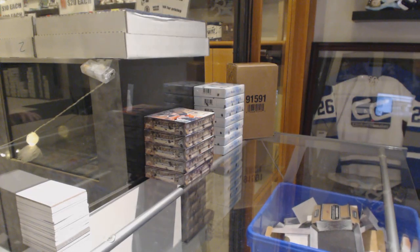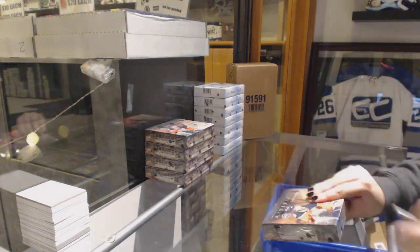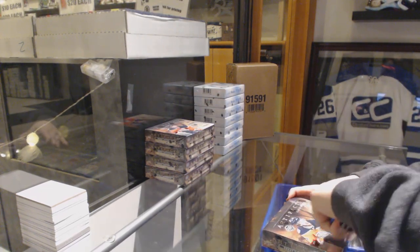Group break 10,303. We've got the 5-box break of 2020 Upper Deck Artifacts.